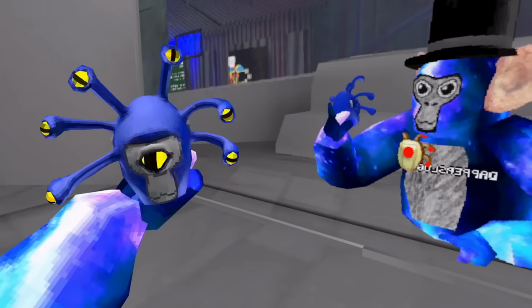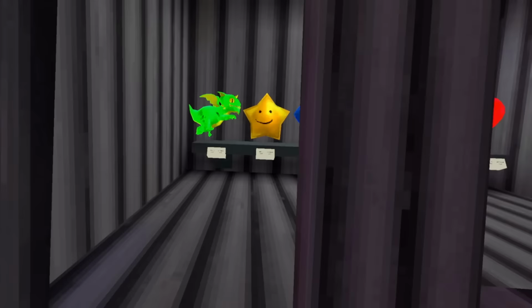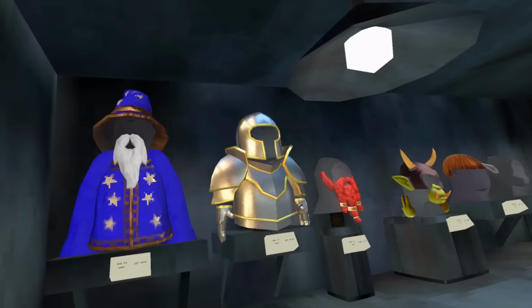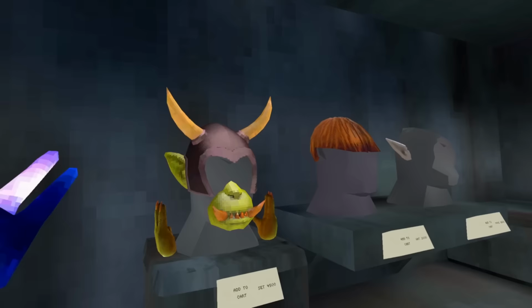Look at that. Woo. Let's check out the other cosmetics that are around. First off, there is a dragon balloon. I'm gonna make sure to add that. And then we got a bunch of fantasy stuff. I want to say this is the Lord of the Rings update, because you got a wizard, you got a knight, you got a dwarf, goblins, orcs type stuff. You got a lute so you can be like the bard.